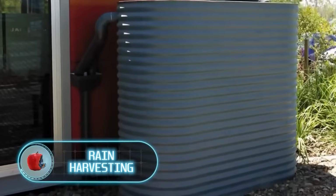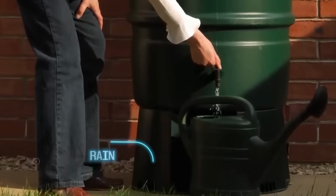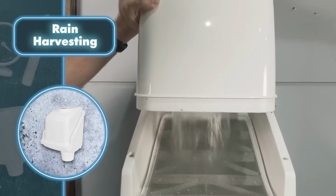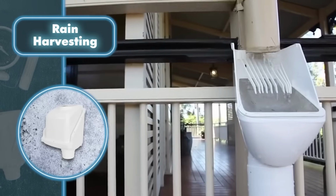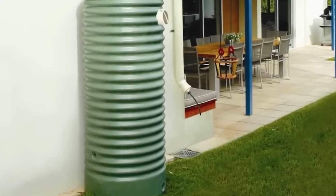Rain harvesting. Since we mentioned rainwater harvesting, it's a simple method that doesn't need any intricate gadgets. To begin, you'll require a gutter system that directs rainwater from the roof. Typically made of metal or plastic, it's important that the material of the gutter doesn't chemically interact with rainwater or its potential contents. Furthermore, the gutter must be strong enough to endure extreme weather conditions.